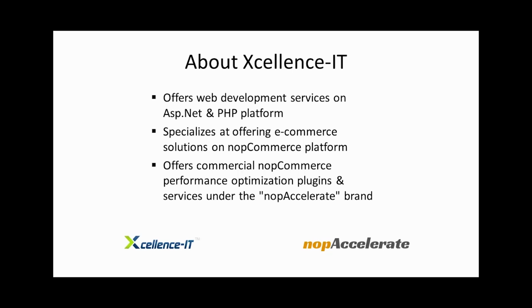Over the period of the past 2 years, we have worked on a number of nopCommerce projects, and a few of them are really larger stores that require scaling in the first few weeks of their launch. We also worked on a few consulting projects which involved scaling nopCommerce. With all that experience and know-how we have earned during our projects and consulting jobs, we developed the performance optimization plugins and offer services to help optimize and scale nopCommerce stores under the nopAccelerate brand.